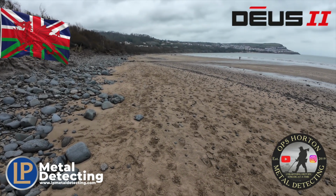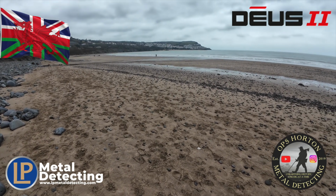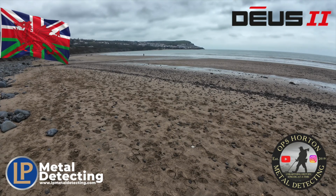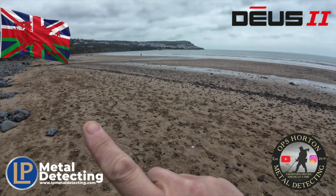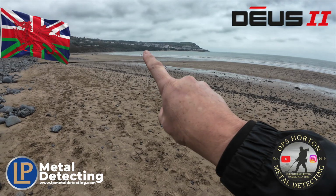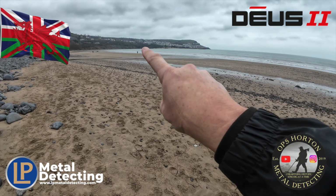Right then, back on the beach. I'm out with the Deus 2 today. Hopefully I'll do better than what I did on the last stint on the beach, but I'm on a different one. I am going to try and go around the coast. We are at low tide now, so the tide is on its turn, and there's like a little harbour just there. So I'd like to do in there.